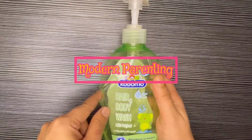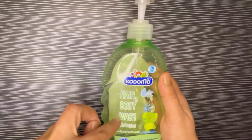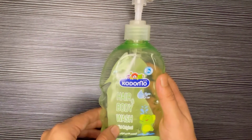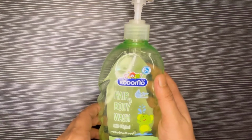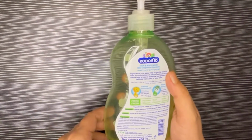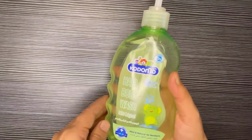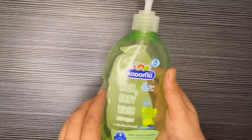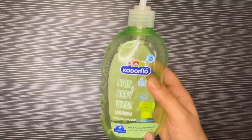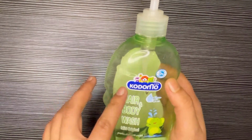So today we'll be talking about Kodomo Hair and Body Wash, and this is the milled original version. This product is a product of Lion Corporation, which is a Japanese company, and this container contains 400 ml of product, and this is also suitable for newborn babies. So everything is properly written here.